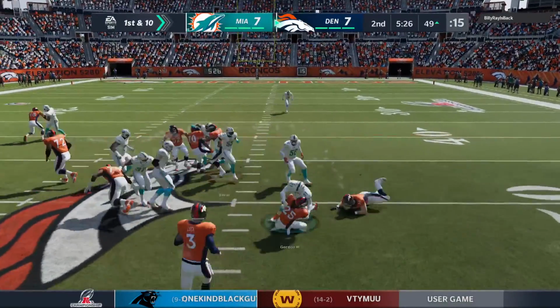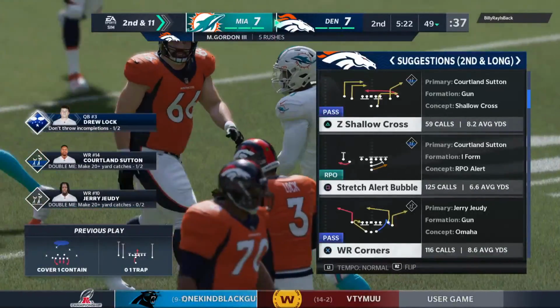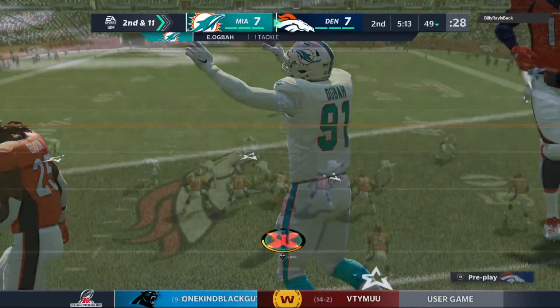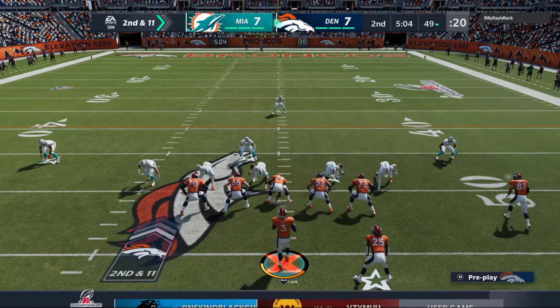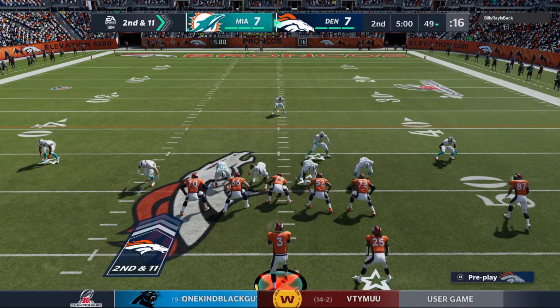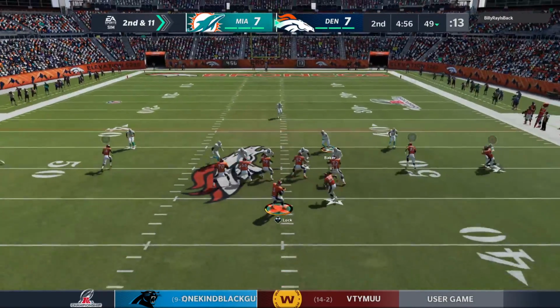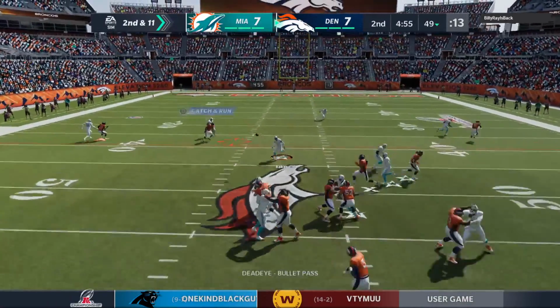Back to the ground now with Gordon. And the running lane's non-existent in this first half as they'll stop him behind the line. Officially, it's a 1-yard loss. That's going to bring up 2nd and 11. On 2nd and 11 now.